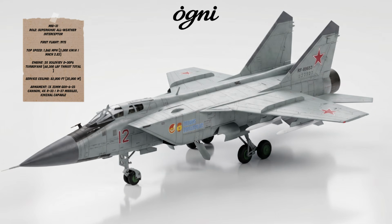Modern upgrades allow it to launch hypersonic missiles with deadly precision. Its heavy airframe and powerful engines keep it as a premier defensive platform today.